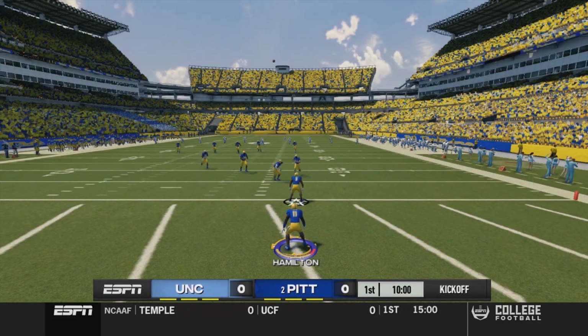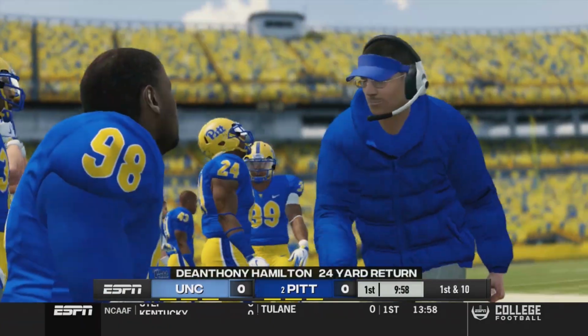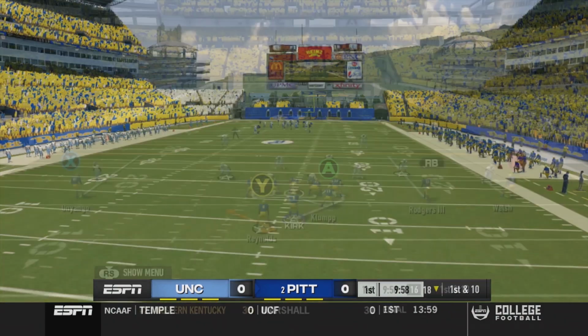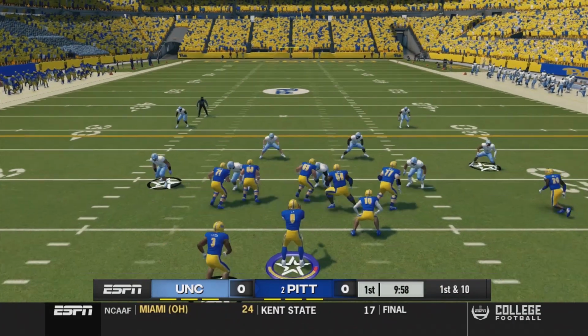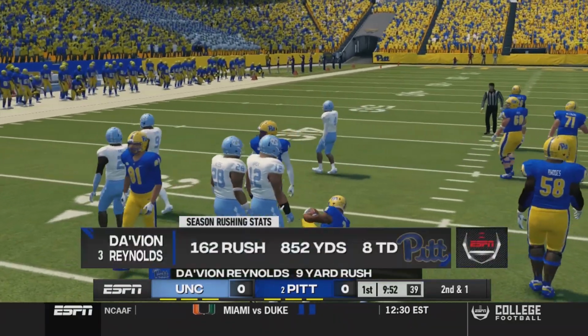DeAnthony Hamilton back to return the kick for the Panthers, and he does bring it out of his end zone about 5 yards deep, finds a hole across the middle, but he's brought down about the 19. And of course for the Panthers, it's a huge day. Pat Narduzzi looking to get the troops fired up as it is senior day here at Heinz Field. Pitt with 13 seniors on the active roster, looking to have one final win here at Heinz Field.